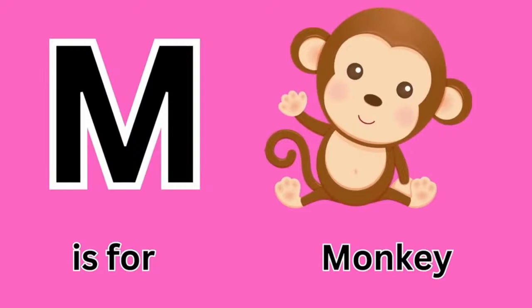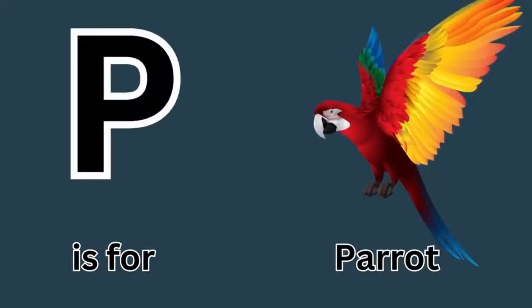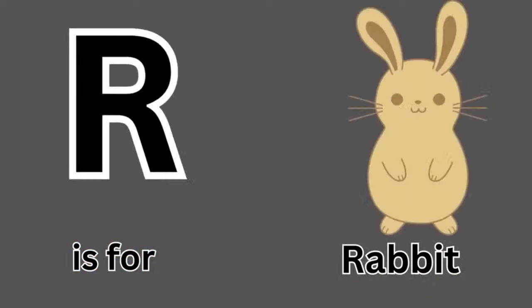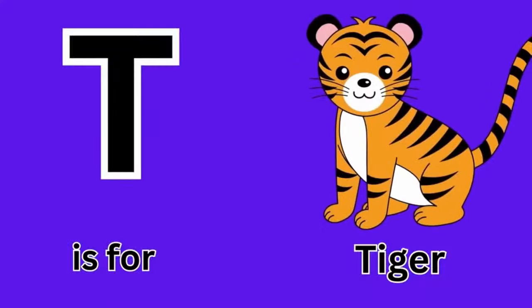N is for narwhal. Narwhal. O is for owl. Owl. P is for parrot. Parrot. Q is for quail. Quail. R is for rabbit. Rabbit. S is for sloth. Sloth. T is for tiger. Tiger. U is for iguazu. Iguazu.